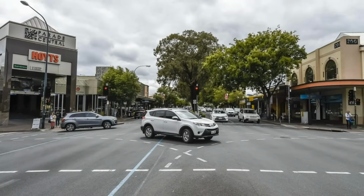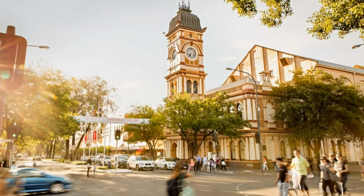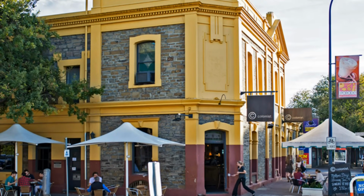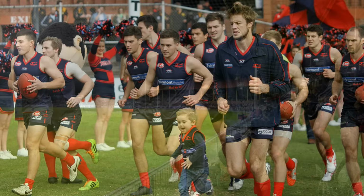Now Norwood, beautiful little suburb, can't deny that, in the eastern suburbs, bit of a posh suburb, but lots to do in Norwood, lots of cafes, lots of restaurants. Home of the Redlegs in the SANFL.